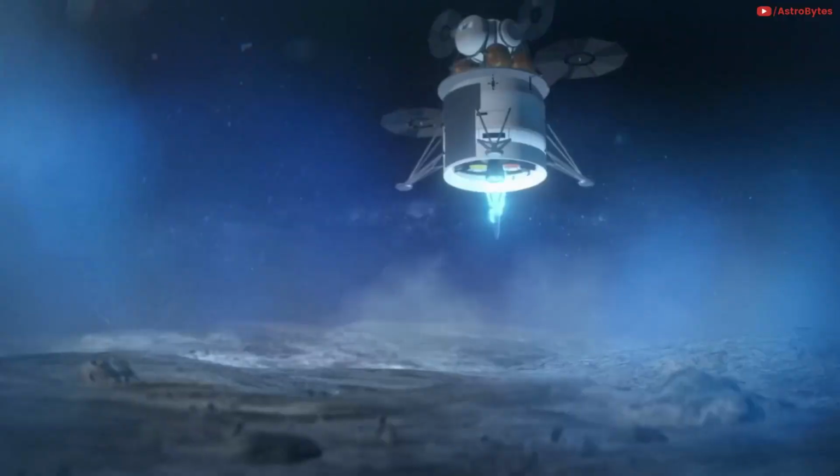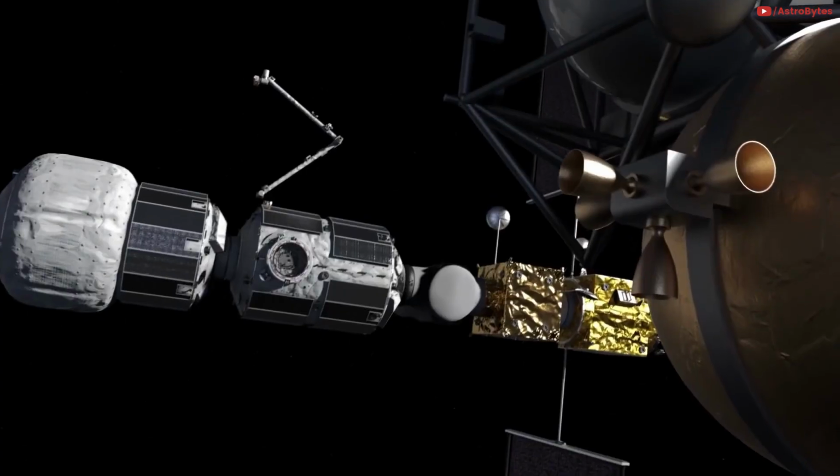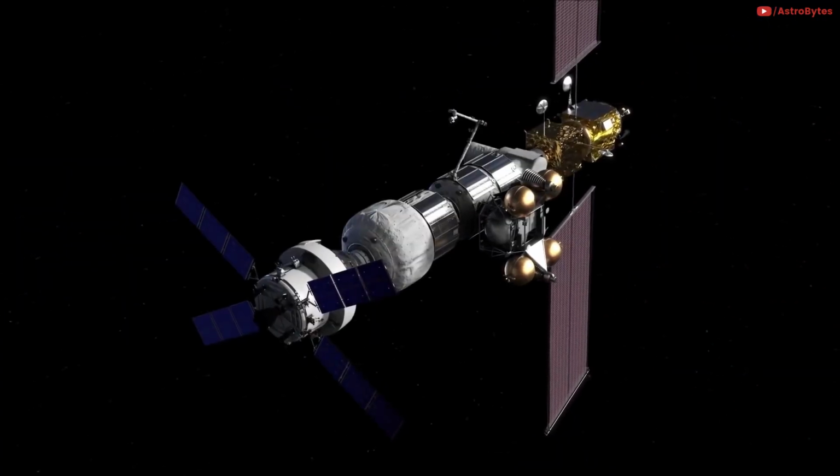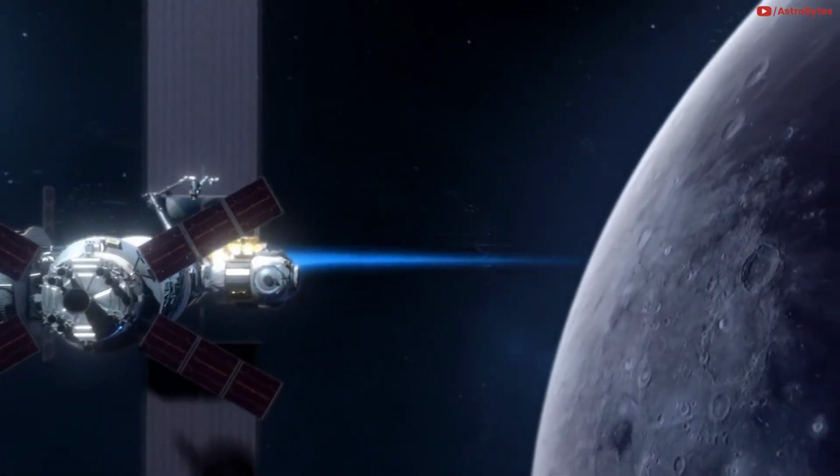But NASA wants something a little different for the lander. All those toilets are primarily microgravity toilets. They don't have to worry about going down into a gravity well and coming back up again, like a lander does.